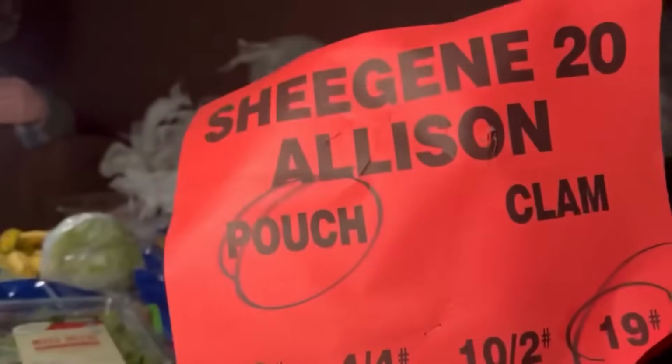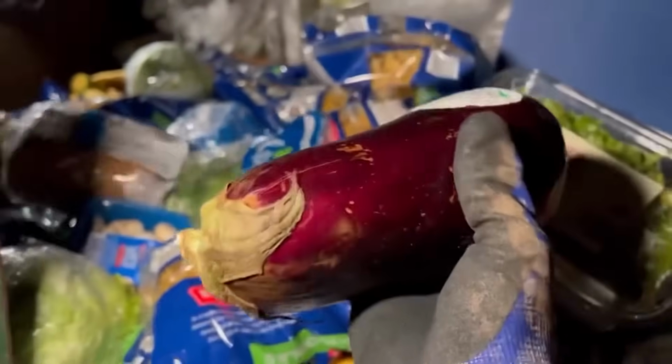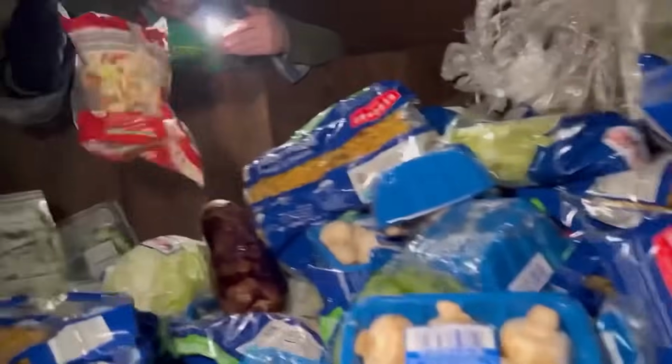Oh, we got some lettuce. Oh, it's fine. More white mushrooms. Very nice. I don't know what that is. Ah, some mixed greens. Okay. More mushrooms there. A couple eggplants here. Nice. Some bread. I don't think these are good. They could be. I'm not really sure. I'm going to take them. So maybe I'll cut them open. Oh, nice. Wow. Holy bread. Hearty rye. Take all of that. Definitely.